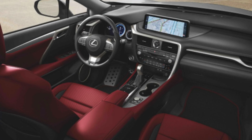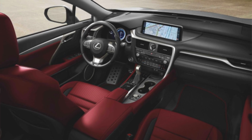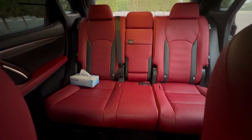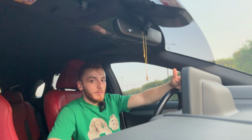Now open the door and slide in. The materials are soft to the touch and well stitched. You get real leather or high quality NuLuxe depending on the trim, wood or aluminum accents, and an overall layout that feels very premium without overwhelming you with screens. The front seats are wide, supportive, and heated and ventilated for some trims. Now in the back, there's plenty of legroom, even for taller passengers. Road noise is almost non-existent, thanks to Lexus's sound insulation.